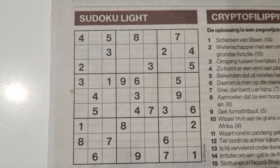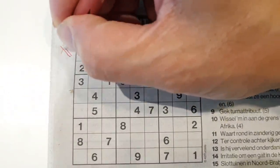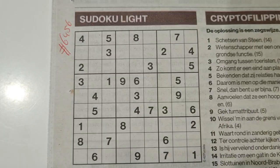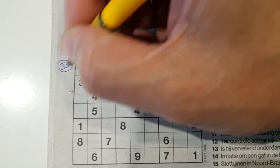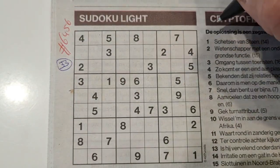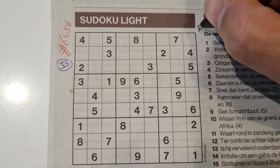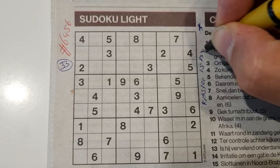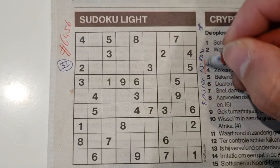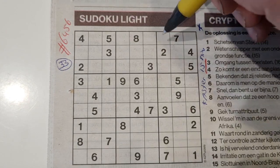Well, only one Sudoku light in this newspaper, and this will be number 6456. Before I start, I always count the pretty digits. This one has 33 printed digits. If you compare with the 1 star, 2 stars, 3 stars and the 4 star Sudokus in the additional section, it should be easier than the 1 star. For the 1 star, I need to be faster than 50 minutes. Well, maybe this one, I will solve it in 40 minutes or 30 minutes. I do not know. We will see. So let's get started. Already 2 minutes passed.